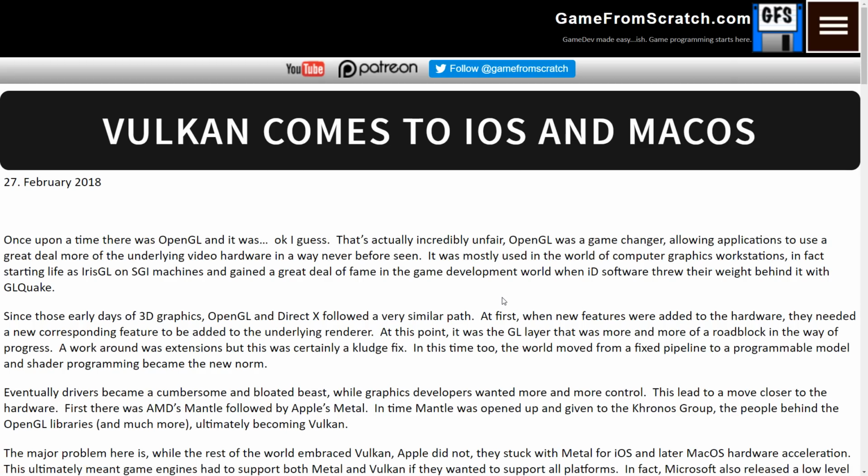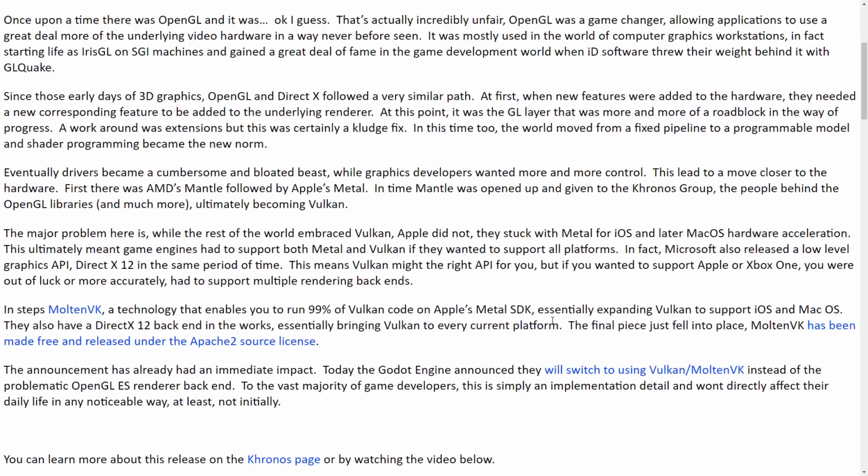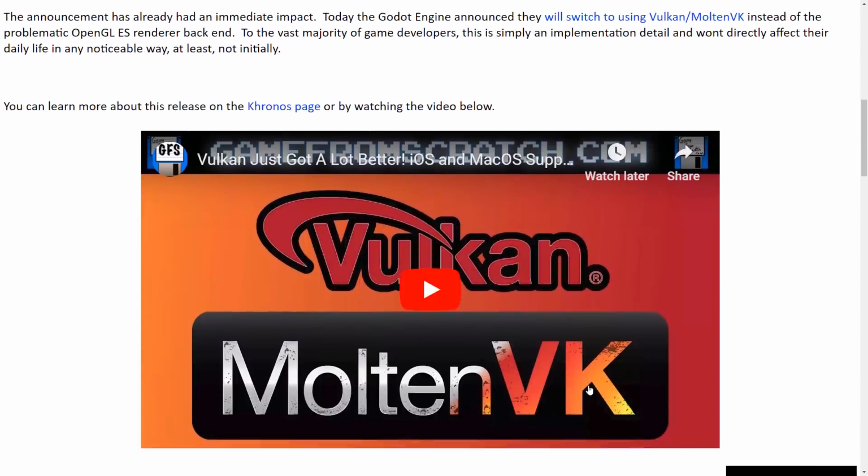Now, next up, we have Vulkan. It comes to iOS and macOS. Now, iOS/macOS are going to make this list a couple times, mostly for crappy reasons. Now, this one's a little bit better. Now, Vulkan is kind of really coming into its own this year. There was a lot of movement towards Vulkan. A lot of game engines added Vulkan support, and Vulkan is not on iOS or Mac platforms, but there is now there via MoltenVK support. So that was really cool. I did a video on it if you want to learn a little bit more.